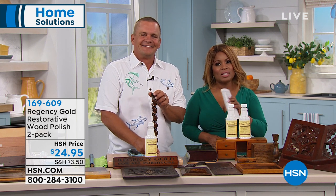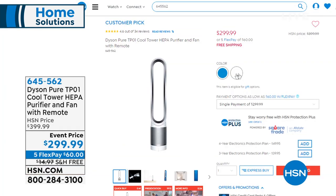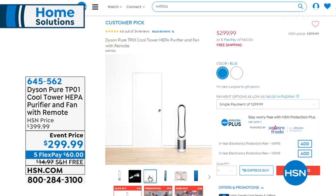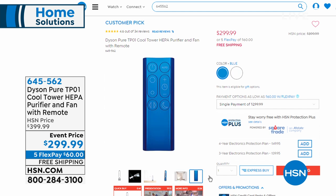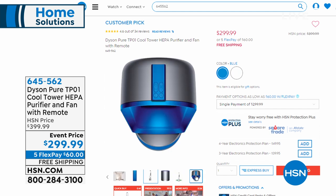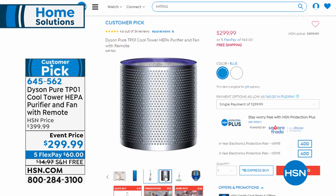And my producer wants us to give you one quick look at that Dyson fan that we offered at the top of the hour. Remember, it's not only a Dyson air multiplier, it's an air purifier as well. So it serves double duty. It's called the Cool Tower HEPA Purifier. It's $100 off. It's $299 instead of $399. We have free shipping and handling. If you were buying it just for the fan alone, you can feel the air up to 19 feet away. It's a customer pick.